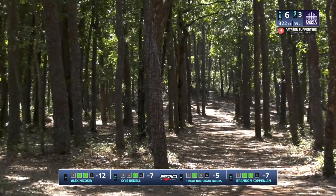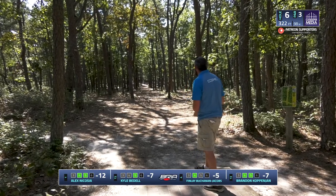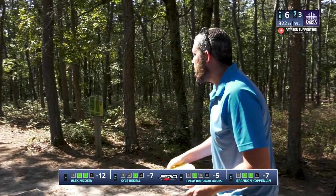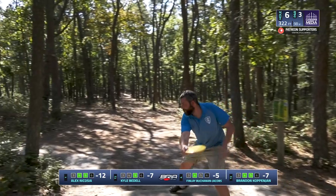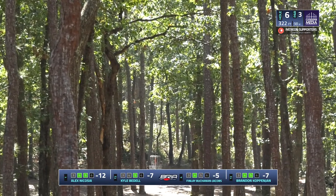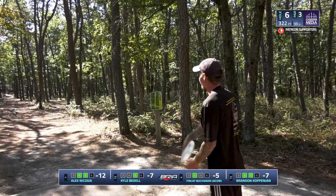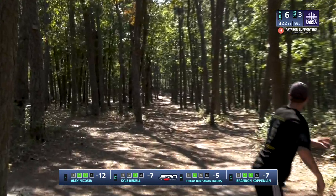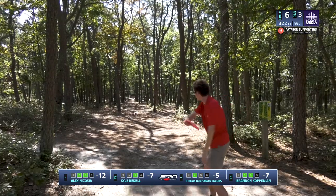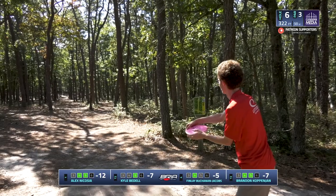Oh, he had the right idea, right angle, but a little shy on that one. Comes out low left. Alex is also lining up a backhand hyzer. And he commits to the throw, but gets the nose up a little bit. He flirts with the ceiling there and gets down the fairway a decent amount. Oh, Kyle going with a little bit flatter release, but just like Brandon, early low left, and he kicks off to the right. That's going to be tough.